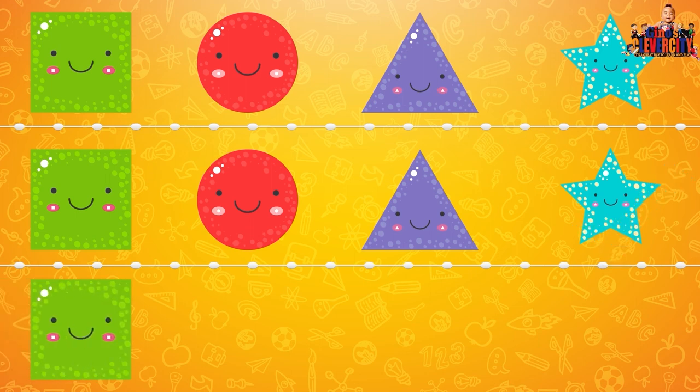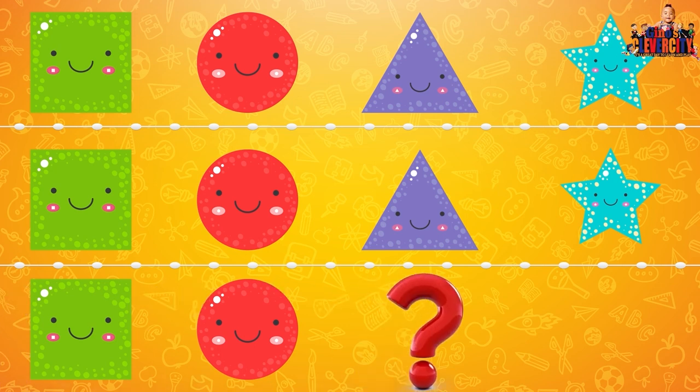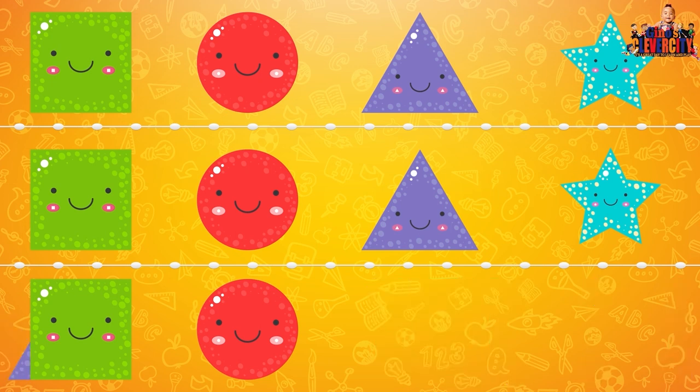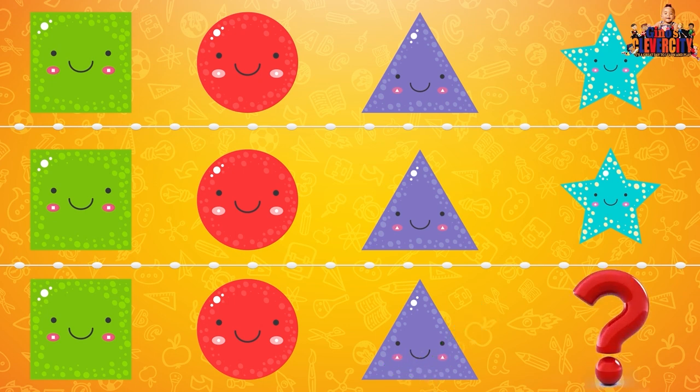Square. Circle. What will be the next? Is it square? No. Is it triangle? Yes. Well done. What will be the next? Is it star? Yes. Well done.